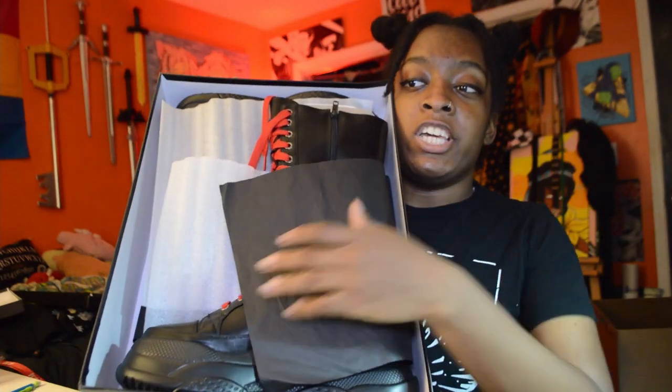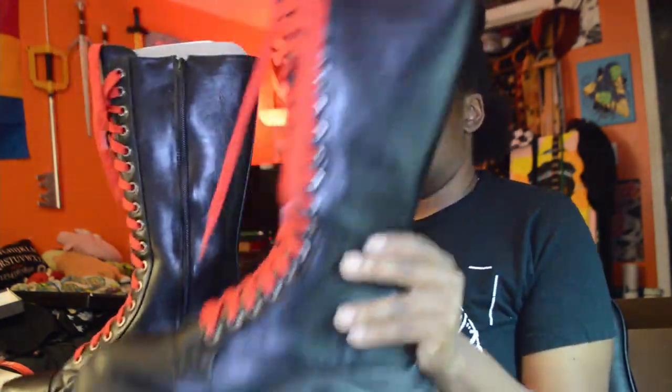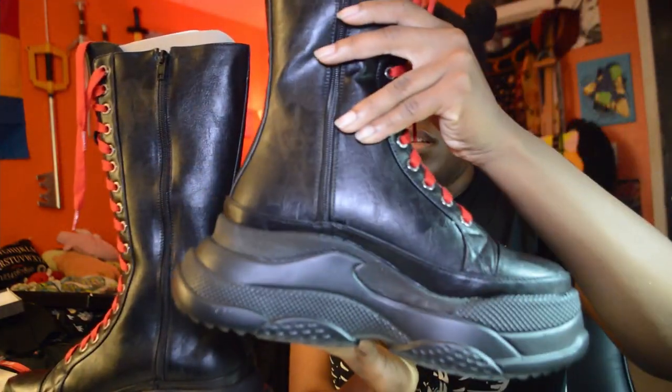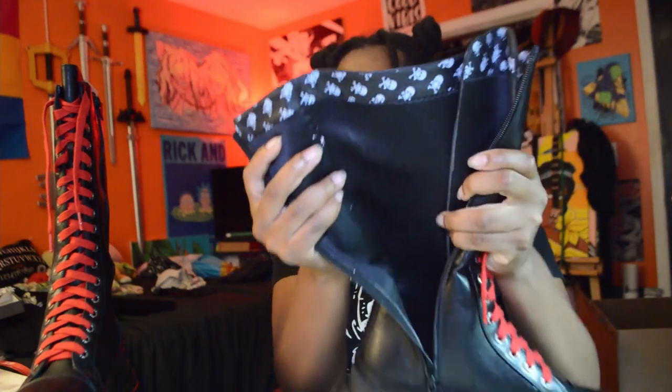Whoa. Yes. Look at these babies. Look at the sole. Boom. Very nice. Wow. Alright. Look, it's got skulls on the top lining of the boot. Cute. You already know what the down angle means.